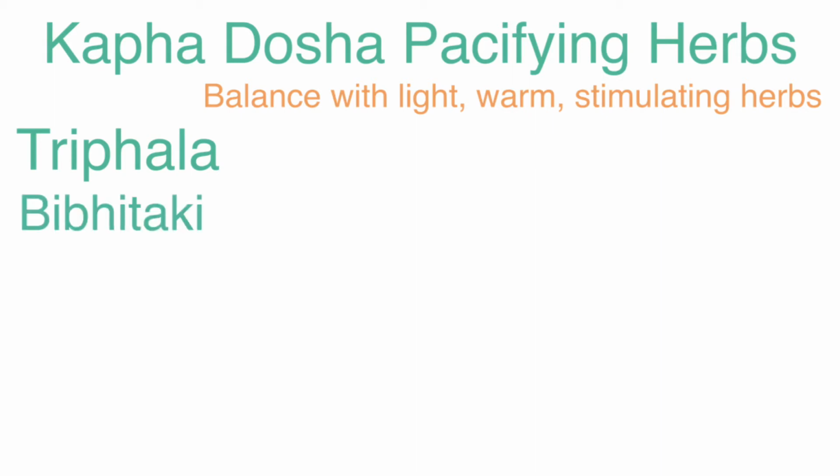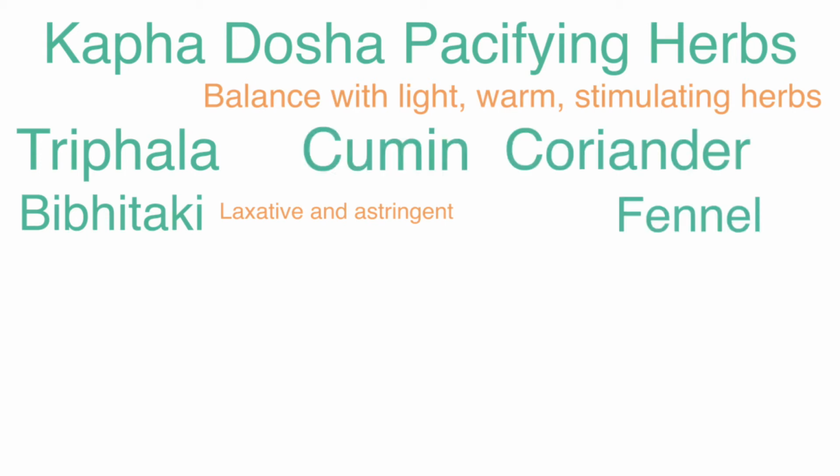Bibhitaki, which is the last of the 3 superfruits that makes up triphala. Bibhitaki is another laxative, but it's also an astringent, which means it's very drying, which is so great for the Kapha dosha because they are extra moist when they're imbalanced. Bibhitaki also treats lung conditions like asthma and bronchitis. Cumin, coriander, fennel, these help reduce water weight for the Kapha dosha.